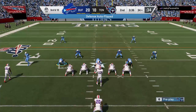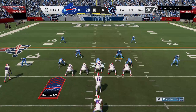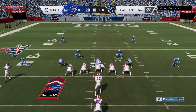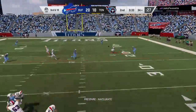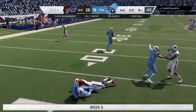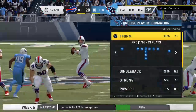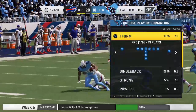The chance of wasting this great starting field position, a real threat. This is 3rd and long. Working out of the shotgun. Here's Allen. And he fires one that's intercepted. Picked off at the 17. And a big turnover there as his guys will get the football back.